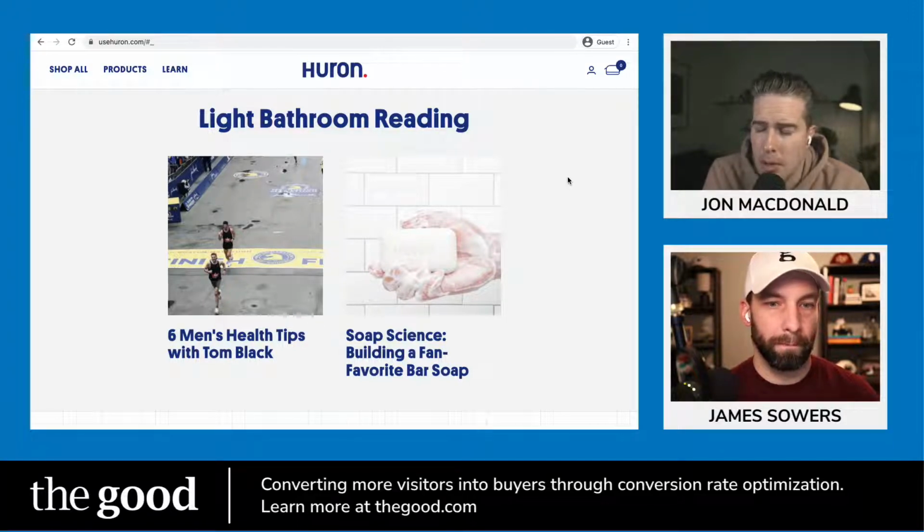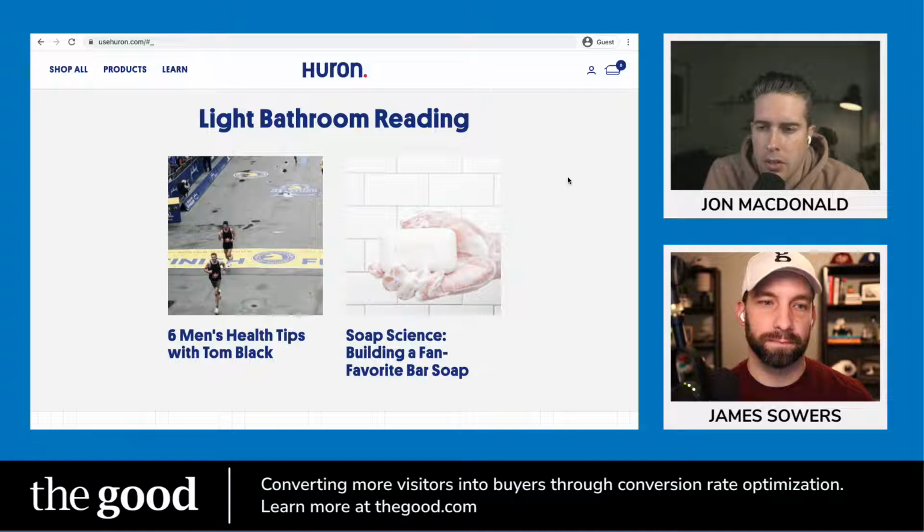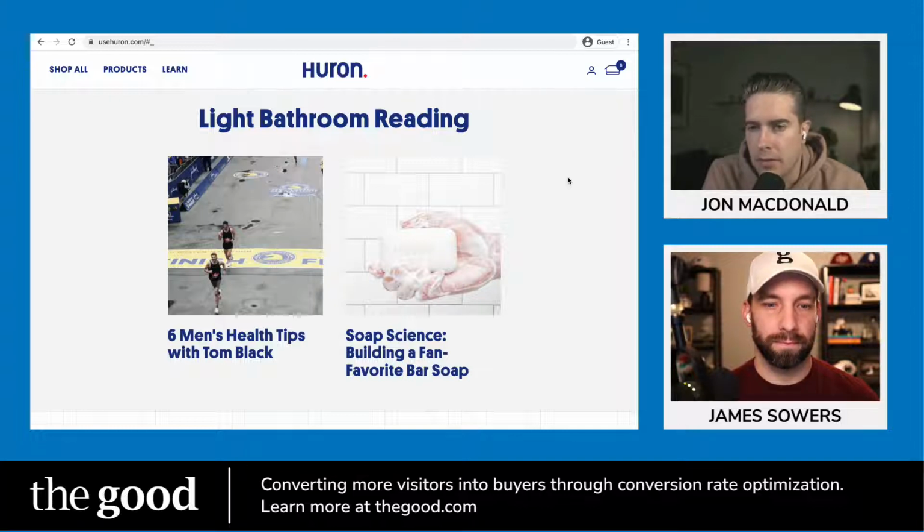Seems obvious, but so many brands send people back up the funnel. Your blog is higher in the funnel than your homepage. So please do not send people from your site back to your blog. Use that content. If it really is soap science, building a fan favorite bar soap, if that is really helpful content where you're talking about the science of that product, link to that and pull out the relevant bullet points and then say, hey, if you want more information, here it is on the PDP for that bar of soap. That's where it's going to be helpful.